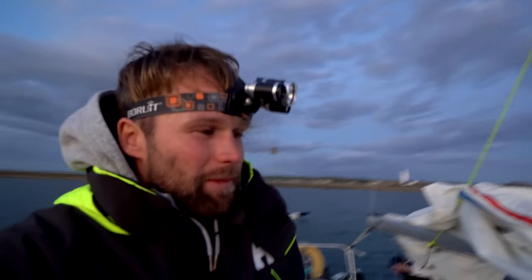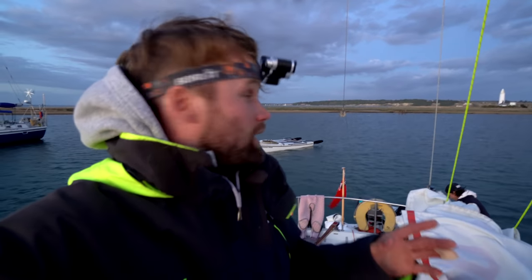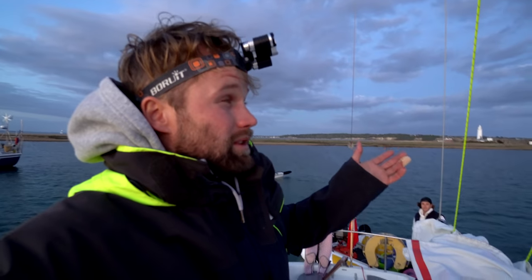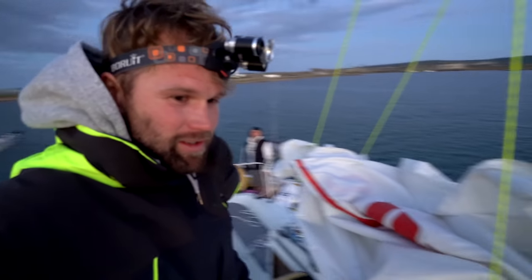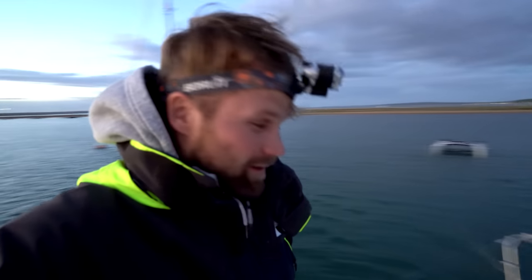So we finally made it to Hurst Castle, a little bit late, just enough light to find a mooring. We were against the tide the whole way, so lesson learnt there, don't be against the tide. We're doing a good 6 knots, 7 knots, but against 3 or 4 knots of tide, it means you're only doing 3 knots. We left at 3, and it took about 6, 7 hours. So good hope for tomorrow, eh? We made it, yeah. There's still a breeze, ready for tomorrow.